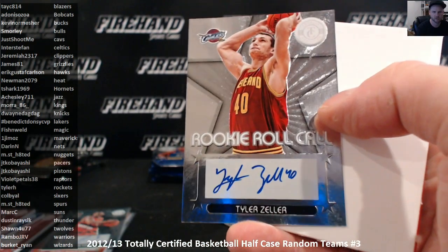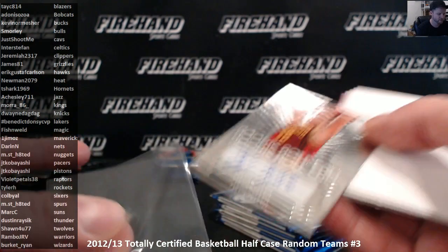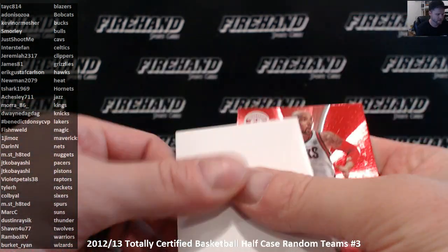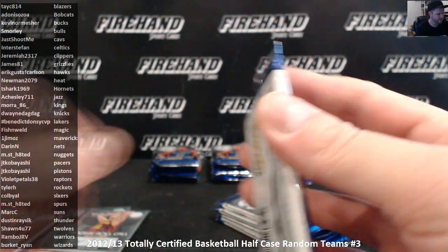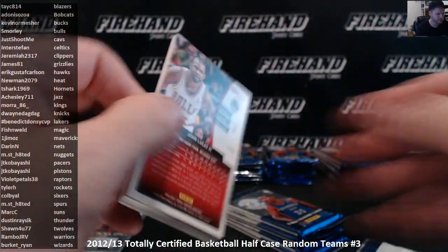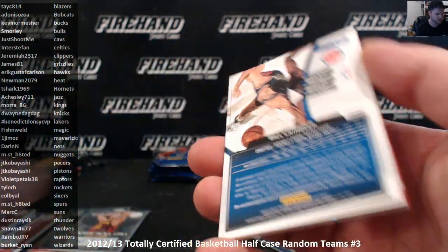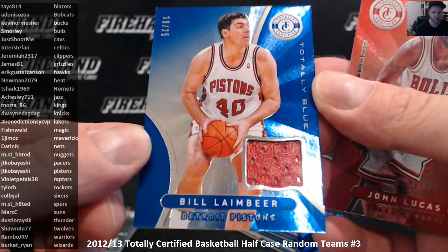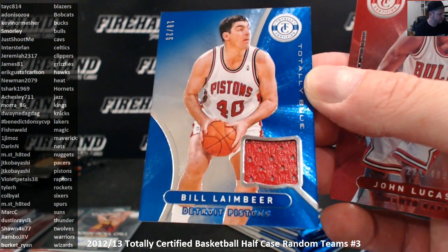Tyler Zeller rookie roll call autograph, Cleveland Cavaliers, and Just Shoot Me. Drew Gooden red for the Bucks to 499. Channing Frye to 299 blue for the Suns, and a Bill Laimbeer patch, all paint, all one color, 18 to 25 Detroit, JT Kobayashi.